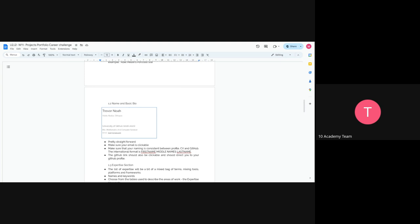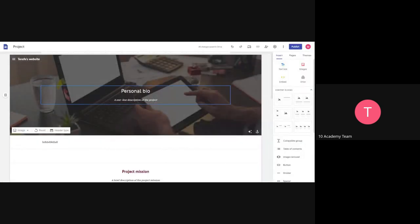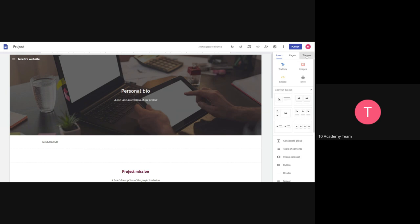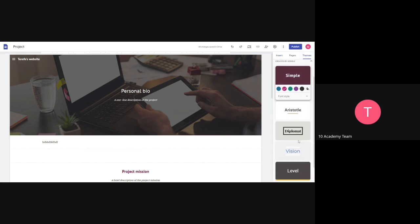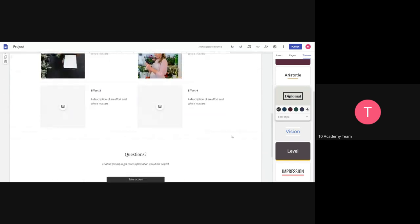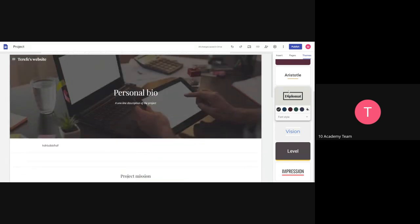So once you're really satisfied with all the edits that you've made, you've added all your necessary pages, you've changed the layout from the themes that you have here, you can choose different fonts according to the fonts that you like. You can just choose different templates here. Once you're really satisfied with everything that you've done, you have to publish.